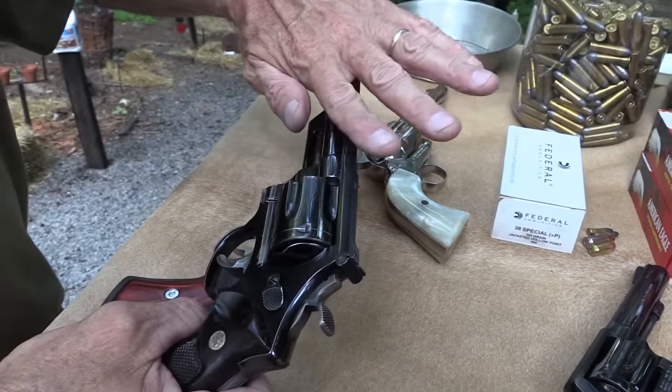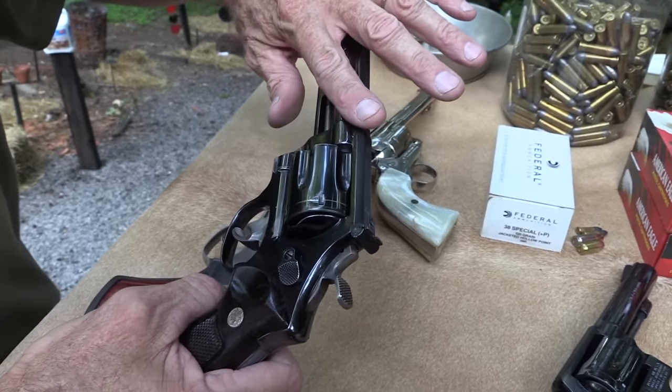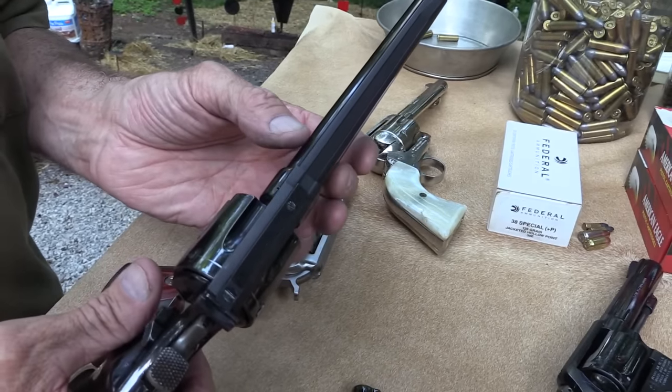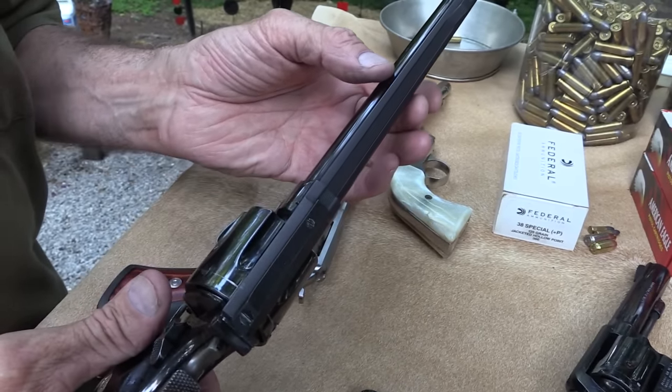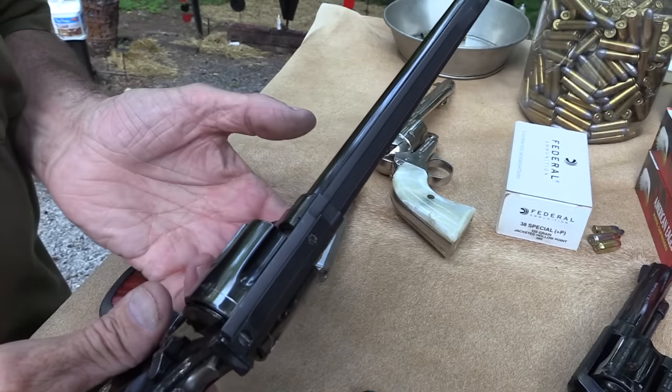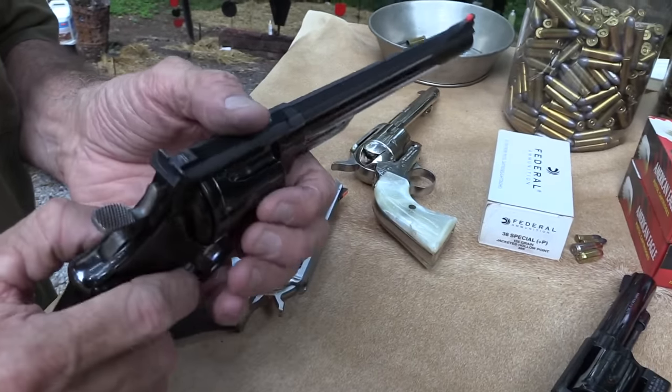So without the barrel, it would have looked a lot like that. I've had several of them. The barrel on the 27, the 357, slims down about right here. It would be more narrow for the remainder of the barrel. And beautiful guns, just like this one, but in 357 Magnum.